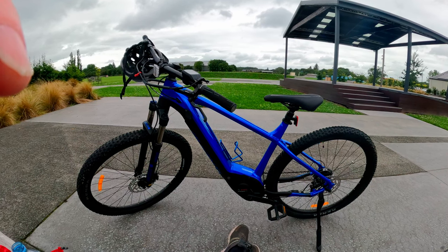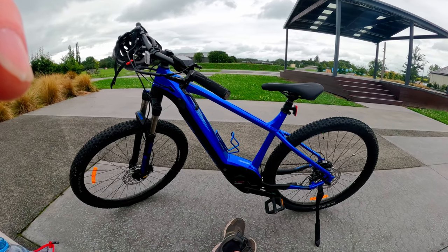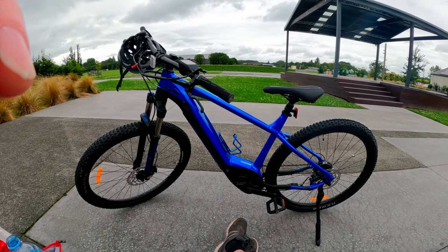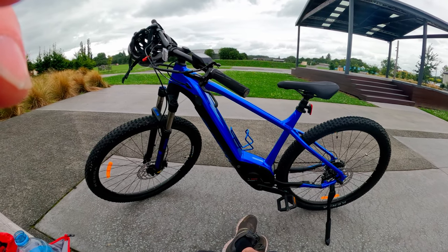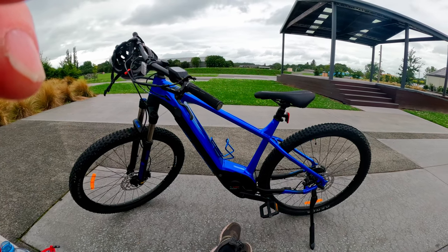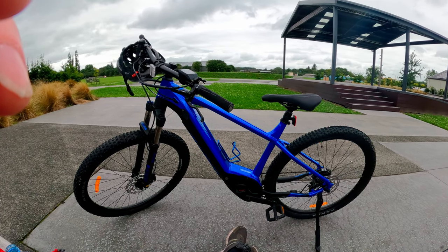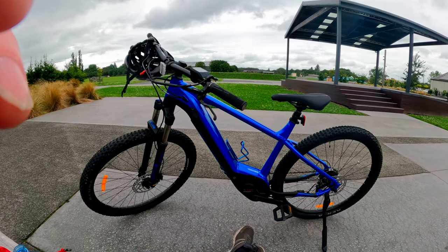The reason I got this was to increase my fitness and lose a bit of weight. And it'd be good to start riding with one of the local groups here at Tamahere. They go for a ride every Friday or Saturday, depending on what the weather's doing. So we'll be going from a car park here and this shopping centre tomorrow, doing a 20k ride to Cambridge, which would be killer, but it'll be good.